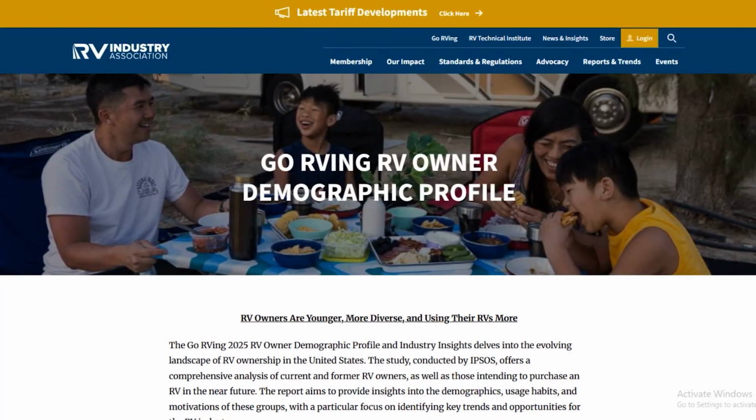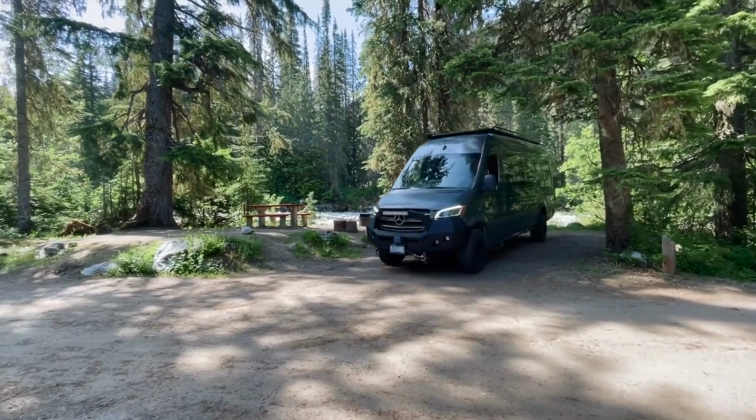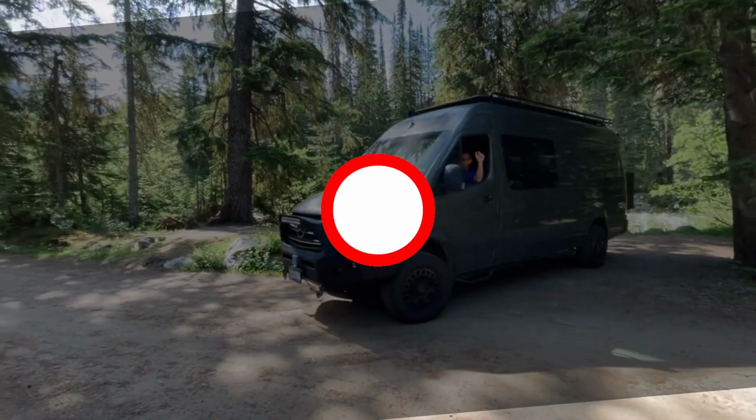Spoiler alert, you won't. According to a 2022 survey by Go RVing, over 60% of new van lifers smash that like button if you haven't done so already.